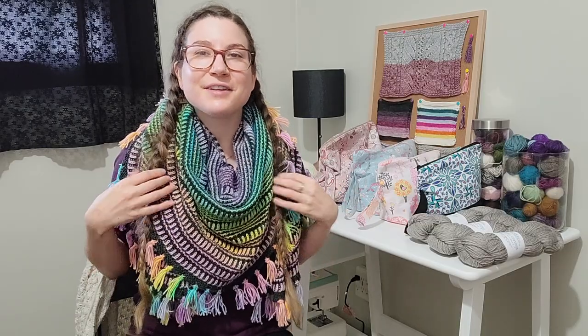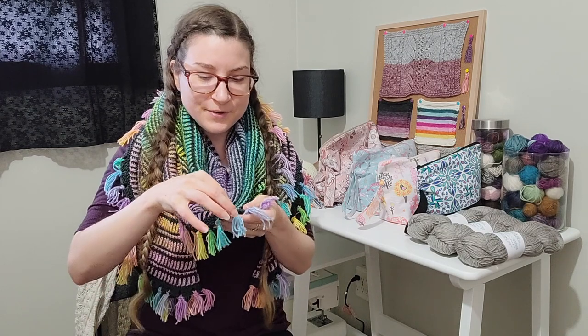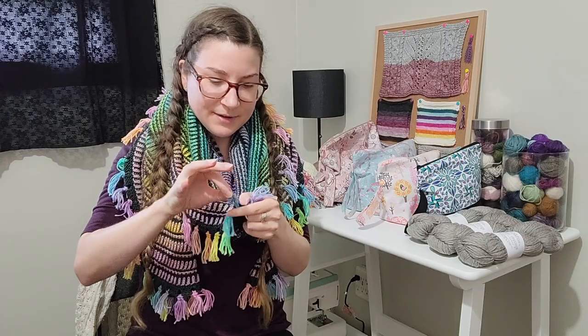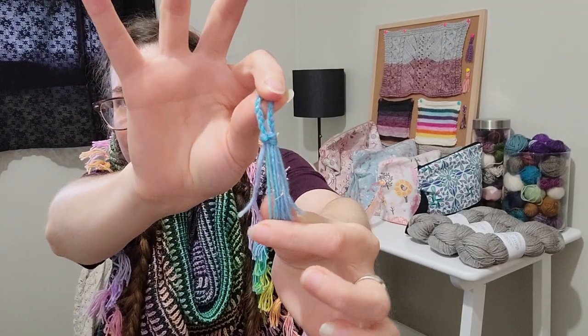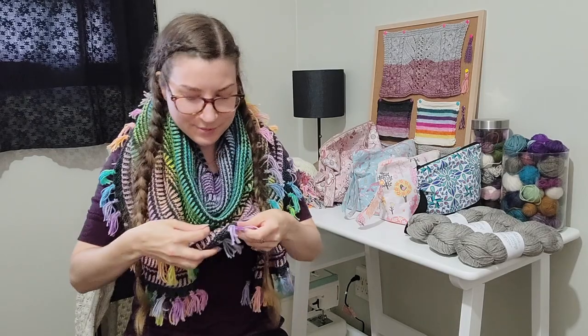The interactive element is that the tassels are actually removable. You can take the tassels off. I'll show you here. Come on, there we go. Each individual tassel will come off. Oh, it's been on there for a while. But you can see it's got a loop on there. In any case, the tassels are removable.